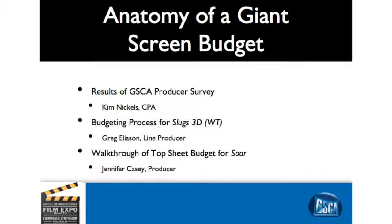So the three things that we're going to do today: I am going to walk you through the results of a survey that we did of Giant Screen Cinema Association member producers related to budgets. And then Greg, with the help of Jen, is going to take you through the budgeting process for the fictitious film, Slugs 3D. That's the working title. And finally, Jen is going to do a walkthrough of the top sheet budget for her current production, Soar. So to get started.